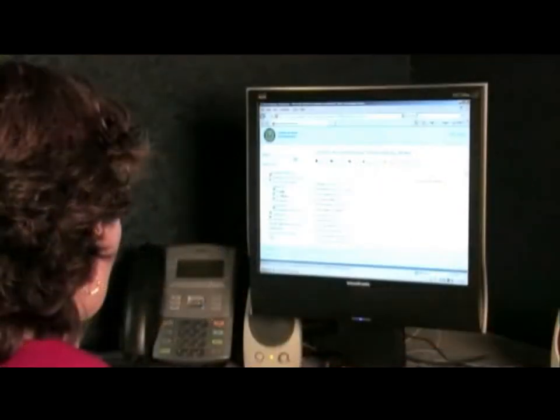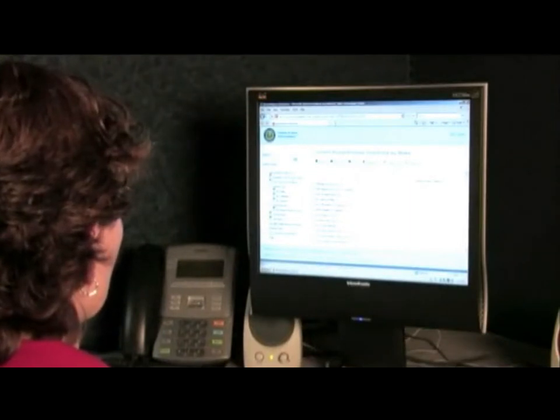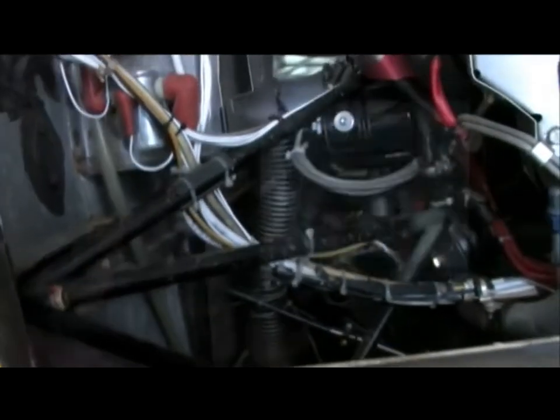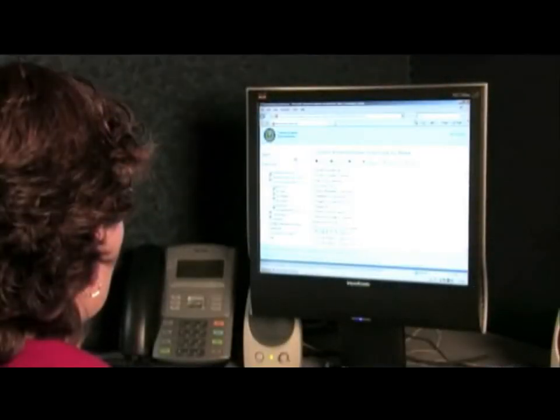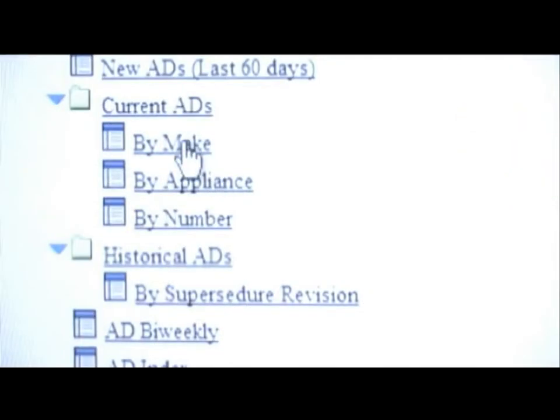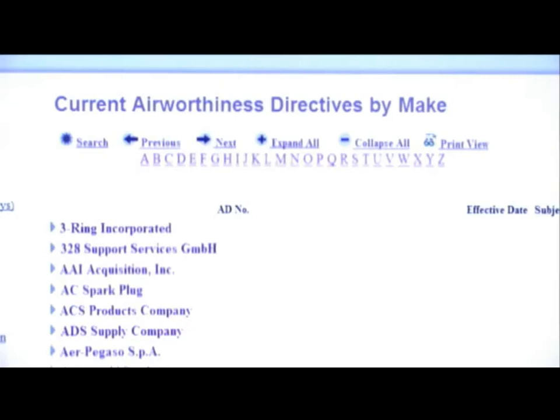In our example, we'll be searching the ADs for a Piper PA-28-161. This search will not include the power plant, propeller, or appliances. However, you can use the steps shown in this video to search these ADs. Start by clicking the By Make link. At the top, click the P for Piper.